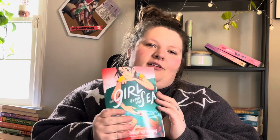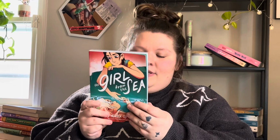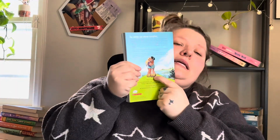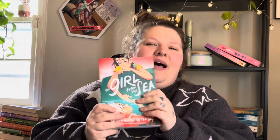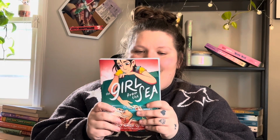Okay, and last but not least, we have a graphic novel, A Girl from the Sea. It's about these two girls that fall in love, and one lives in the sea, and I honestly don't know, but it's super cute. On the back here you can see these two girls kissing. I think Allison Pages is who I heard this rec from, and I ended up getting this for like $6 or something.